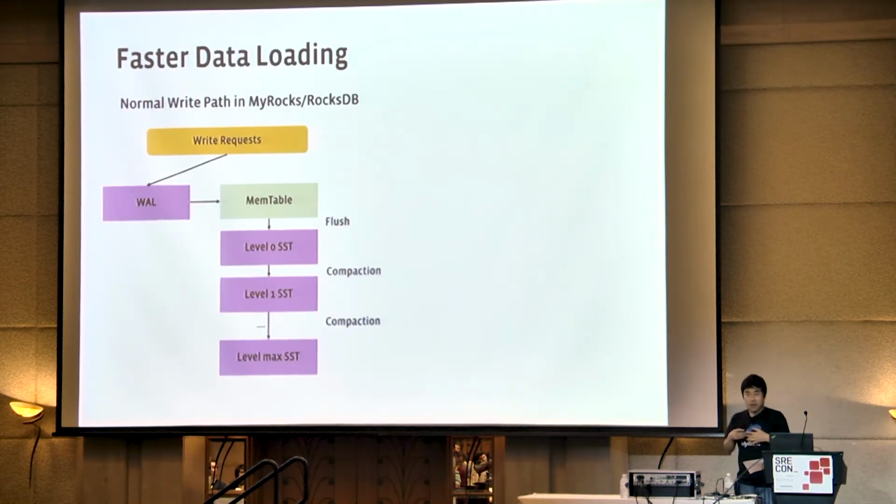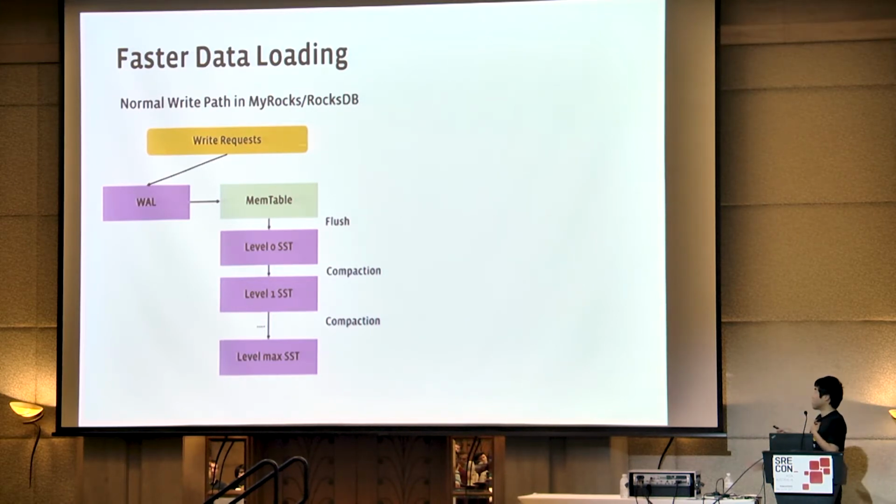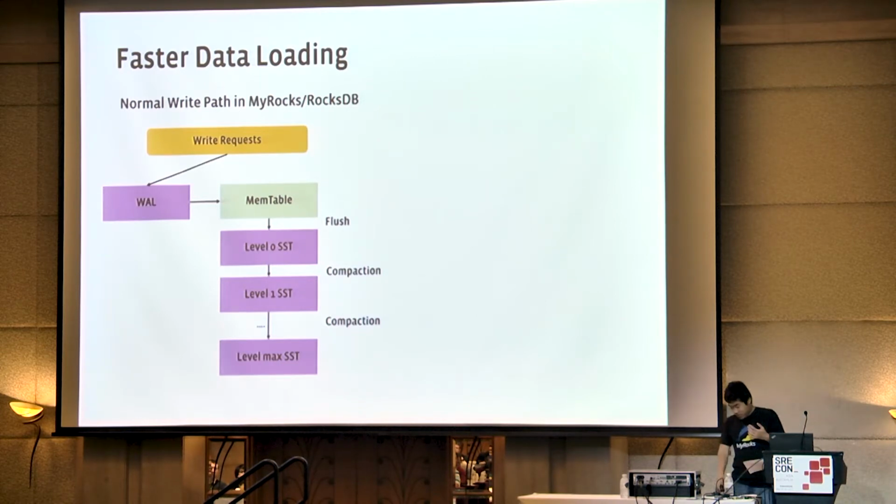Another issue is how to create the MyRocks database within reasonable time. The normal write path in MyRocks and RocksDB is pretty complex. When issuing a write request, it is first written to a write-ahead log, which is a transactional log. Then the data is written to a memtable. When the memtable gets filled, it's flushed to level 0 SST files. Then compaction happens to level 1, 2, 3, up to the max level. So even if you write just 1 or 2 bytes, eventually it needs to be written many times. This is pretty inefficient when loading data, because loading data is simpler.